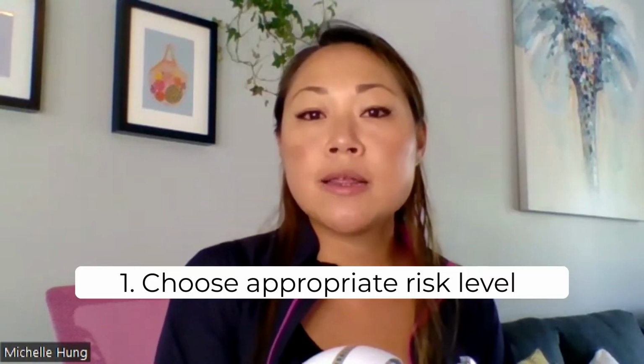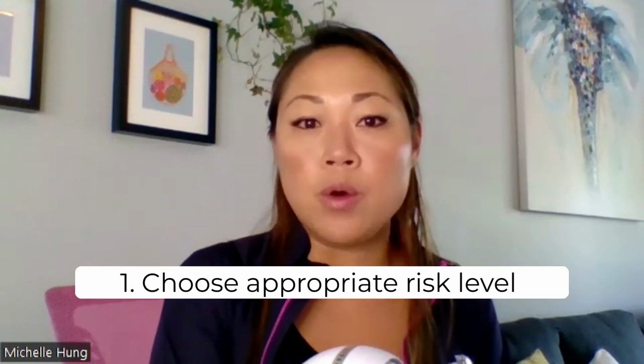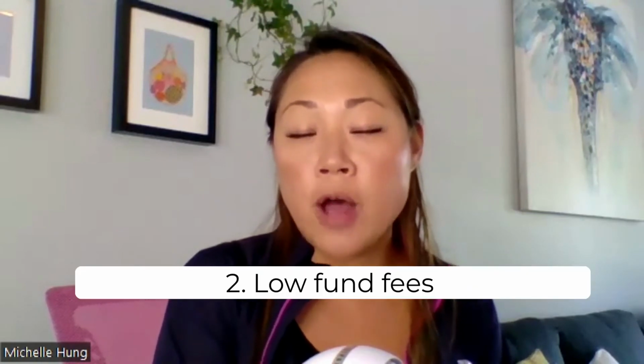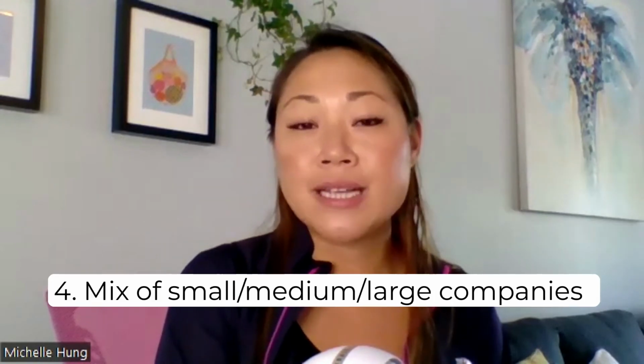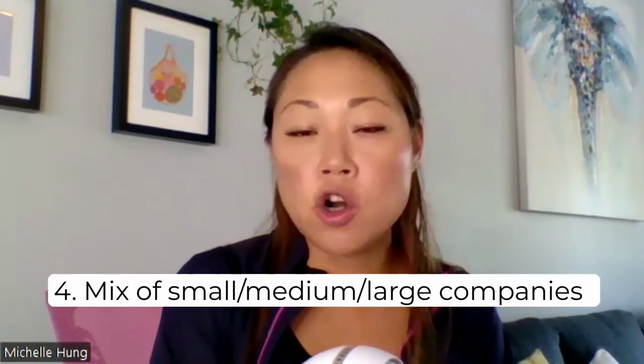So there you have it, the 4 characteristics of a professional investment portfolio. They are choosing the appropriate risk level, which is just the mix of stocks and bonds. Second is low fund fees. The third is being geographically diverse. And the fourth is having a mix of small, medium, and large-sized companies.